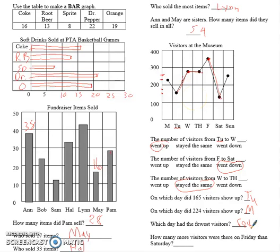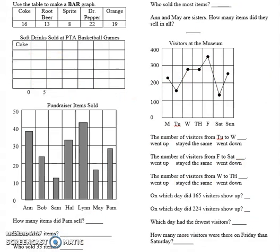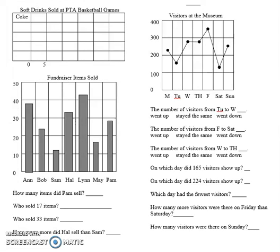How many more on Friday than on Saturday? So we got to find these two numbers. Friday looks like it's right in the middle of the 300 and 400, so 350. Saturday looks like about a 125. Subtract. Do a little borrowing. And I'm at 225. Move them up one more time. I think I got just a couple more problems down there.